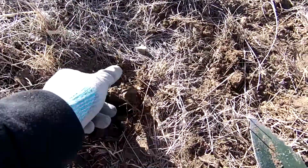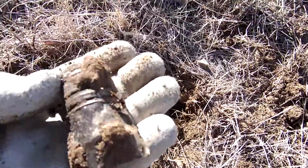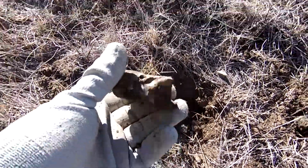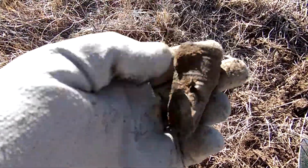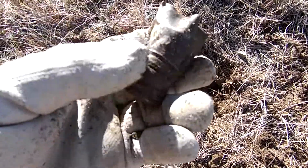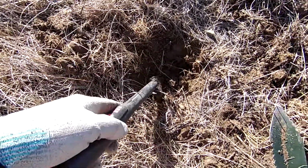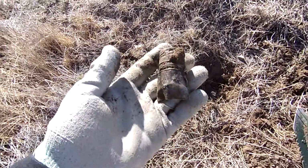I'm gonna move on. Well, I started swinging again and got a kind of mid-range high tone, and found this old piece of bottle. I guess maybe it goes with that brown glass. That's pretty interesting. That's all metal. Cool. Let's keep looking here.